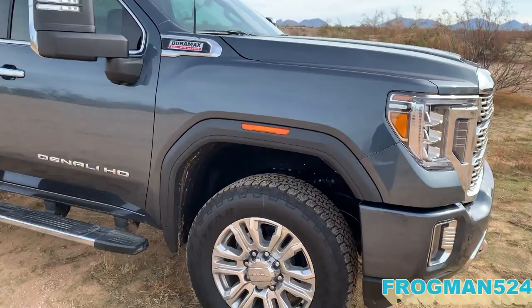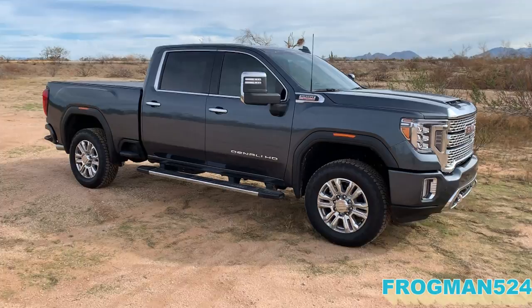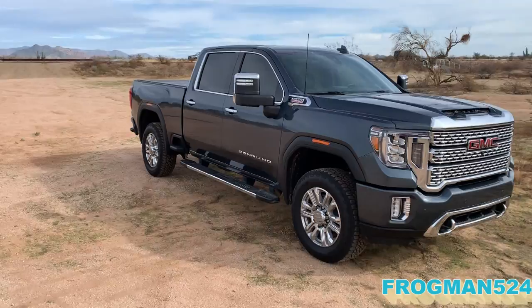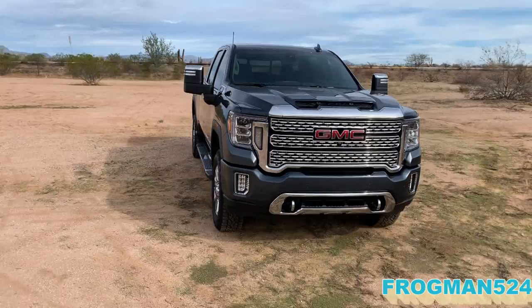Something different between this L5P and the previous gen is that the tank isn't hanging down right there behind the front wheel like it used to be, which is nice. It's somewhere up under the frame. It's a 7-gallon tank, and you fill it from the fuel door, which is much better than it used to be. It used to be under the hood, at least on my 2015 and 16 LMLs.